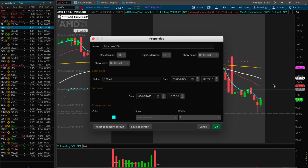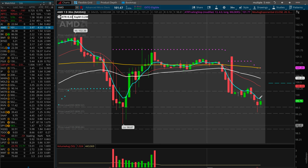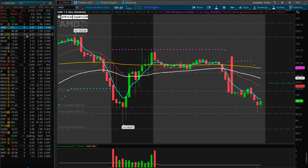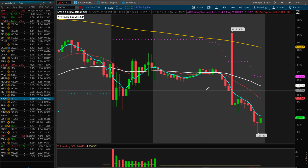I do need to remove that line. If you're trading AMD today, those are areas to the upside and to the downside that I would say be careful. So I'm having some technical difficulties today, but it's okay. We need to stay focused and get prepared for the market. Let's go look at NVDA today just to see where we are.